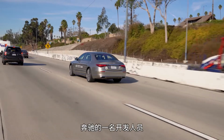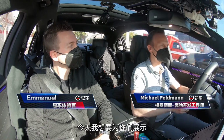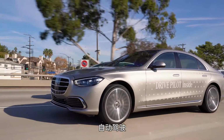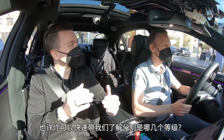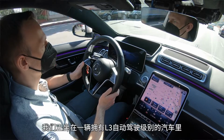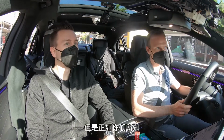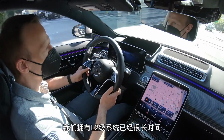My name is Michael. I'm a developer at Mercedes-Benz, and today I want to show you our Drive Pilot in the new S-Class. I'm really excited to see that one. First of all, autonomous driving: there are different levels. Maybe you can give us a quick insight into which levels there are. Sure. Right now we're sitting in a vehicle that is capable of driving level 3, but as you might already know, we have had level 2 systems for a long time now.